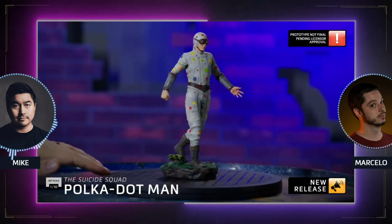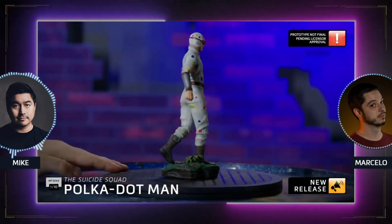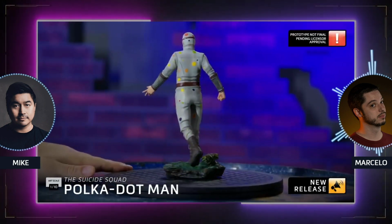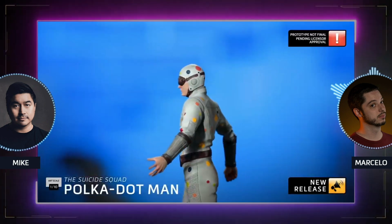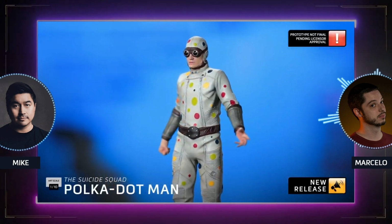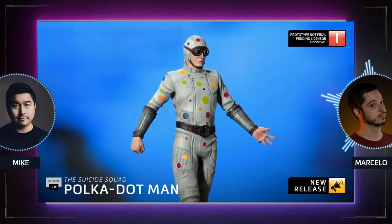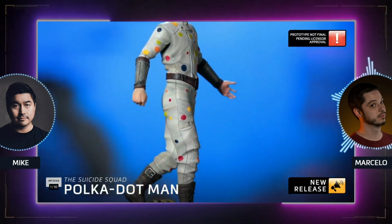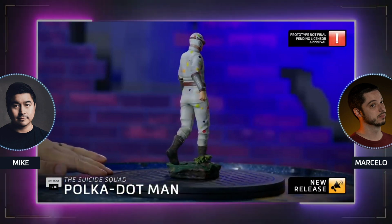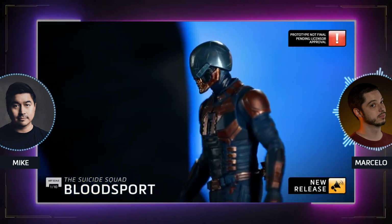Now I gotta ask, since we did Polka-Dot Man in the suit, are we gonna have one without the suit, with all the glowing stuff on his face and body? Yeah, it always depends on the fans, you know, Mike. You know that. If you like the figure, if it sells well, we are always going to do more and more. We had a great collection for this movie, more than 5 characters or so, maybe more. We had King Shark, we had Polka-Dot Man, we had Harley Quinn. What else did we have? Bloodsport with Idris Elba.